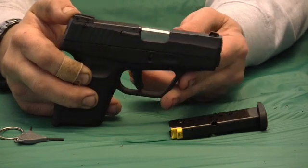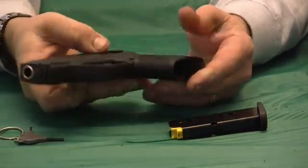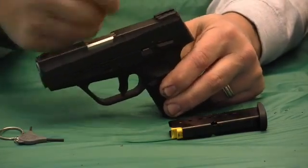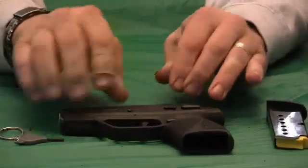And like I said, the gun handled quite well. A lot of nice features. The safety, loaded chamber indicator that you could find at night, and a double strike capacity. So for the money, it's a pretty good gun.